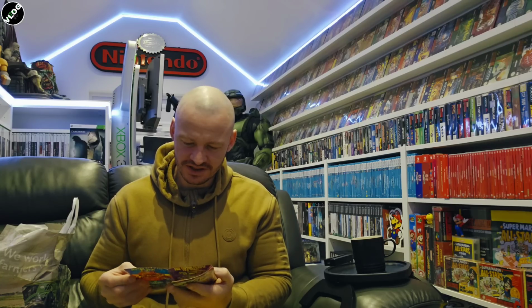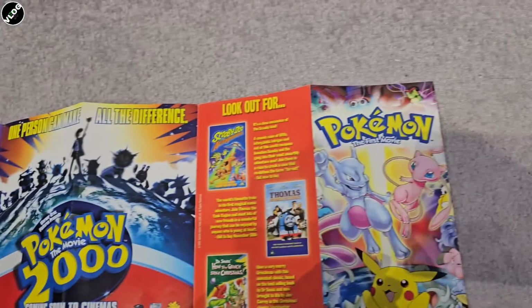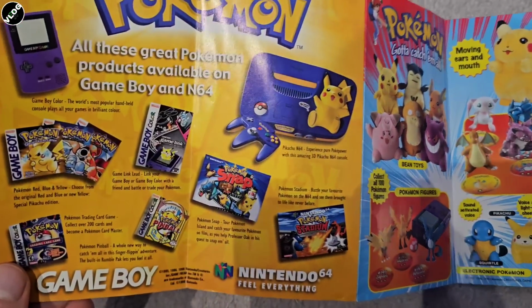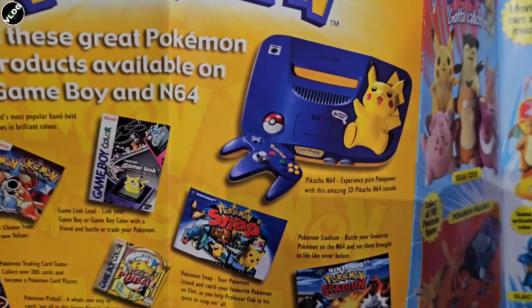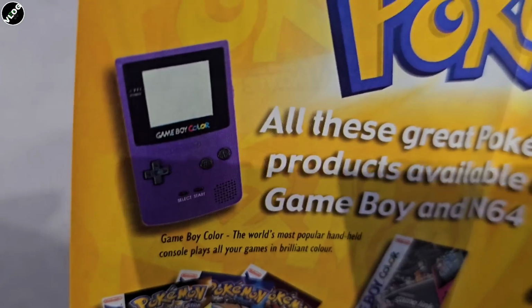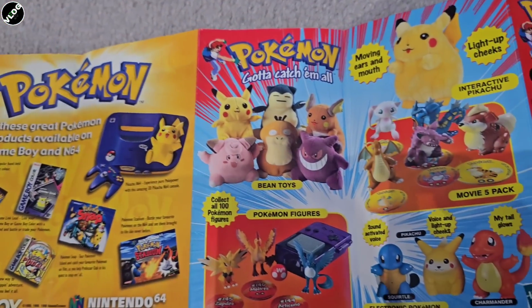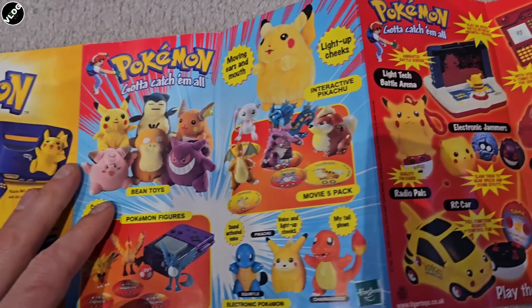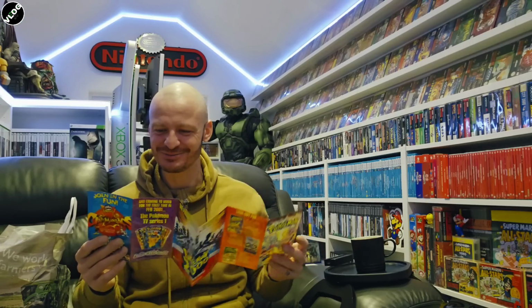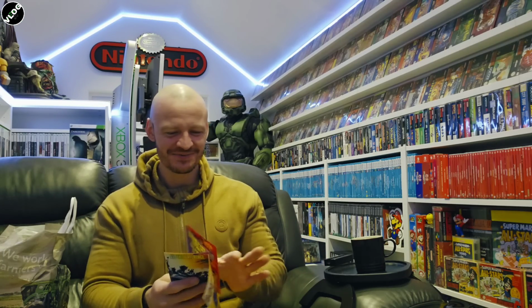Pokemon the first movie, this is just an advertisement. Oh man, this is so cool. Yes, so look at all this old school Pokemon items. The whole N64 set, Game Boy. Speaking of the original trilogy, there it is. My brother had that great Game Boy Color as well. I love things like this. This is pure nostalgia, man. Play them, collect them, talking plush Pikachu. What else have we got here? Love stuff like that.